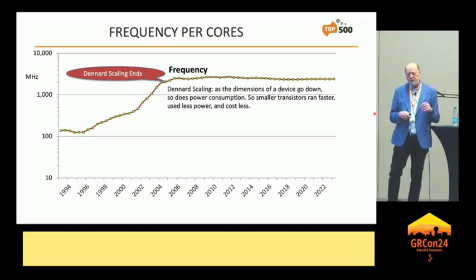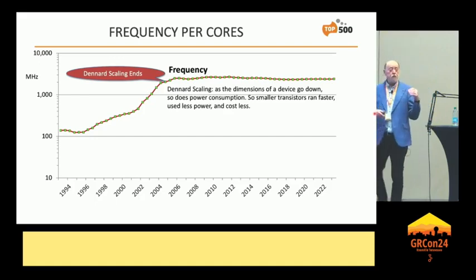So Dennard scaling is this incredible situation. We always think about Moore's law, but the real secret sauce in some sense is Dennard scaling. Robert Dennard is a scientist at IBM Watson Research, and he had a paper which said, as the dimension of the devices goes down, the power consumption will also reduce. So we can put smaller transistors that run faster on the chip that are using less power and cost less. This was an incredible situation that took place.